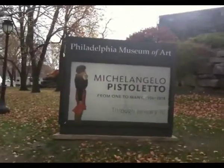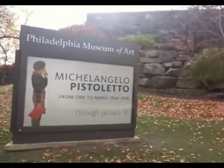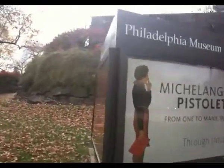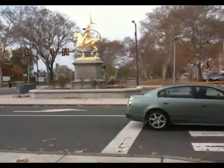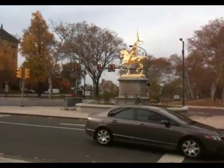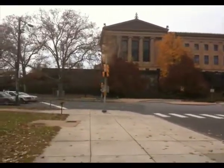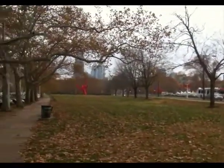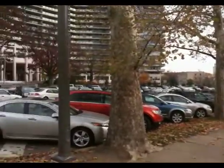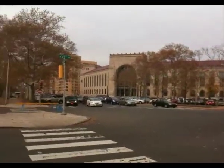Next on my tour, I'm taking you toward the famous Philadelphia Art Museum, as you can see. And at the Art Museum, it's Michelangelo's Pistoletto. The Art Museum is so big that it's hard to actually get a great picture of it. The further away you are, the better picture you get. One of the other great things about Philadelphia is that the city is just full of statues. Very historic, as you know. And there's tons of parks within the city. This is part of Love Park. Once again, this is another expensive area in the city of Philadelphia with tall condominiums.